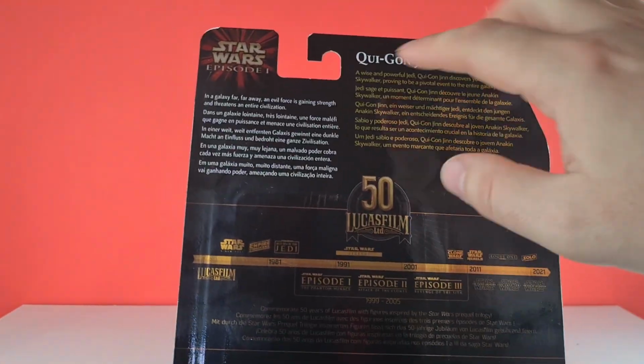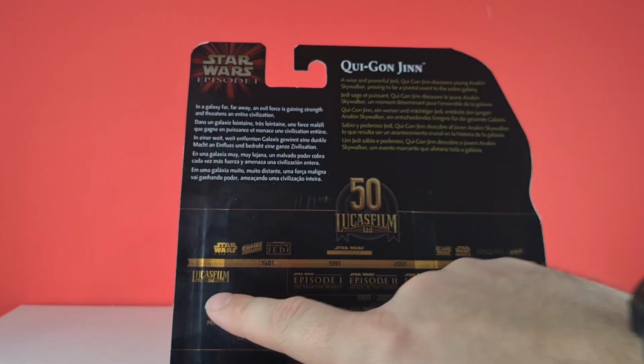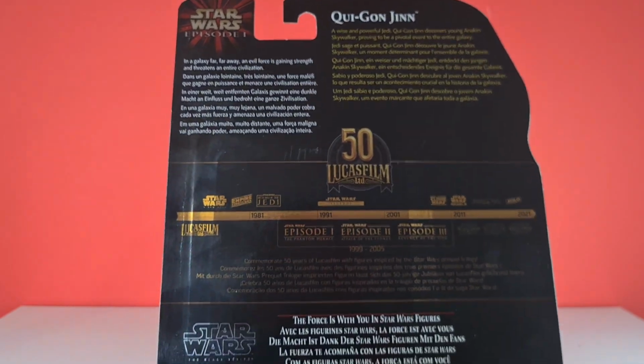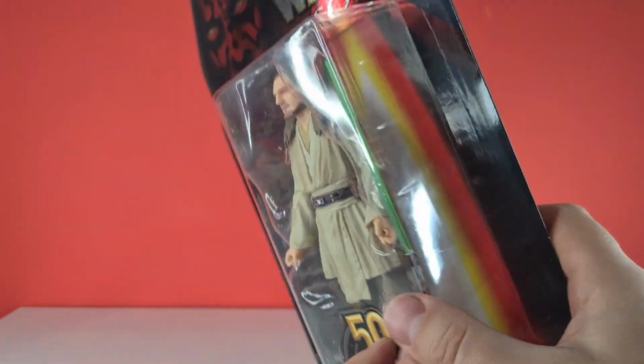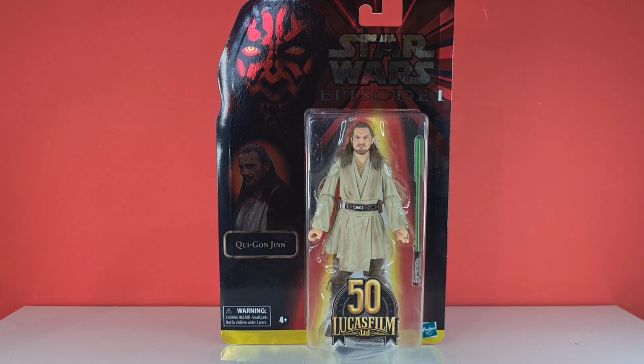On the back, we've got a bit of a spiel up here about Qui-Gon Jinn, and a few bits about the Phantom Menace, and then obviously the timeline of Lucasfilm as well, and a bit more jargon down the bottom. So it's a really nice box. So I guess without further ado, let's just crack this bad boy open.